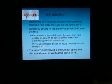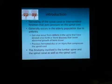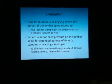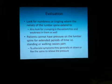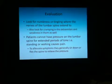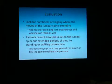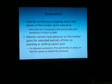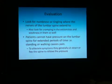The relevant anatomy is the lumbar spine and the spinal canal, as well as the spinal cord. For evaluation, you're looking for numbness or tingling in the extremities. Also look for cramping in the extremities as well, especially in the legs. For patients that have spinal stenosis, they can't have pressure on the lumbar spine for long periods of time. For example, they can't walk or stand for long periods of time. Generally, they'll flex their spine forward to alleviate the symptoms or sit down.